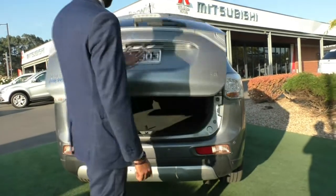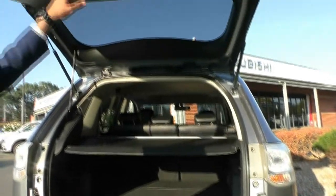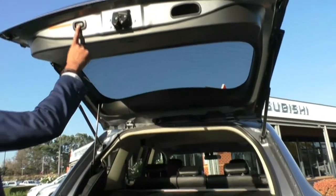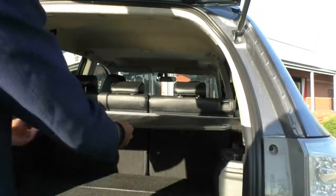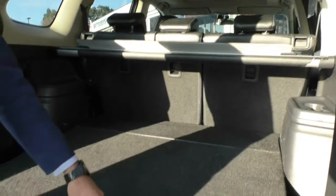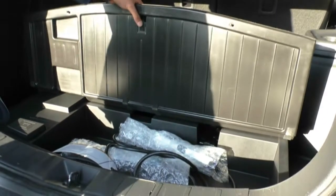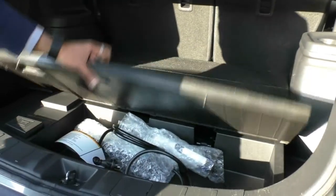Opening up the rear tailgate here. Now, it is an electronic tailgate. There is a button here that lets you open and close it, and this model does also have the cargo blind fitted, so you can just let it go like that and it folds in as easy as that. And then you've got the extra storage space, and just under here we've got our chargers for the plug-in.